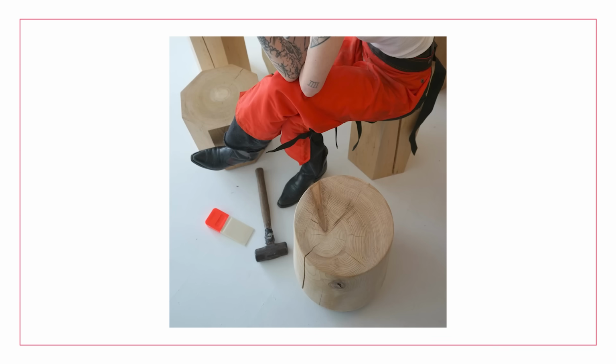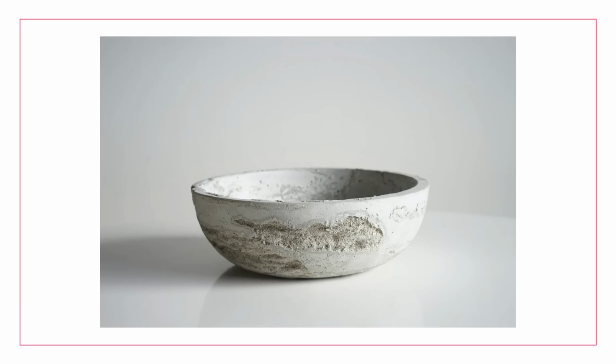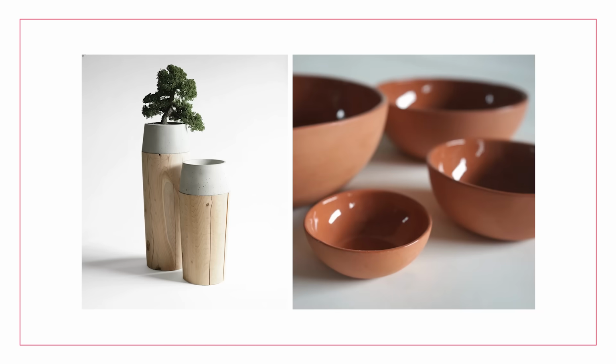And so Barter Design is no exception. It's definitely a lot of wood, a lot of concrete, a lot of stone, terracotta. They love natural materials, very simple, basic shapes.